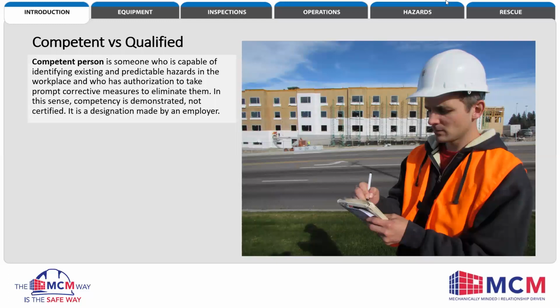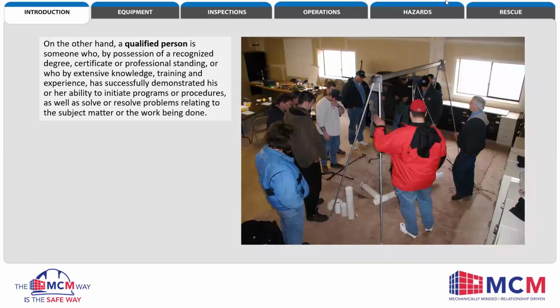Competent versus qualified. A competent person is someone who is capable of identifying existing and predictable hazards in the workplace and who has authorization to take prompt corrective measures to eliminate them. In this sense, competency is demonstrated, not certified. It is designed as a designation made by an employer.